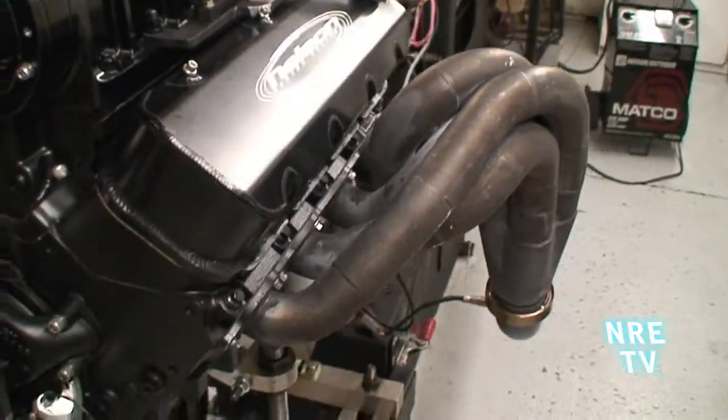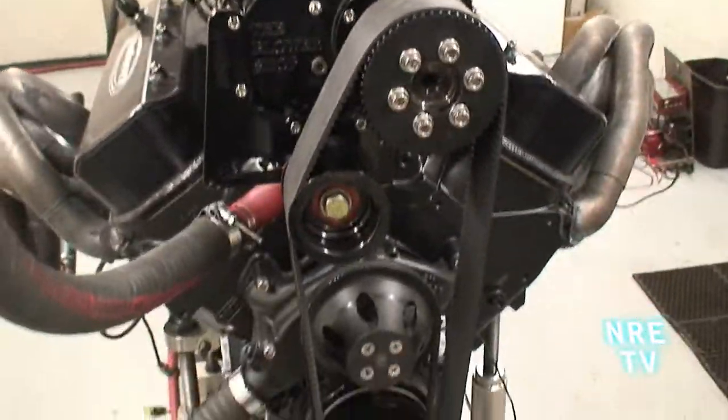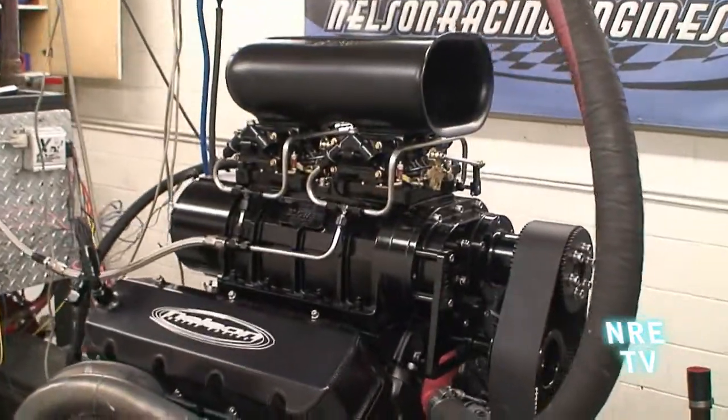Those are some of the fender well headers that we made for the car. And as you can see, it's underdriven right now. Got a 54-49, 6 PSI is what it'll make.